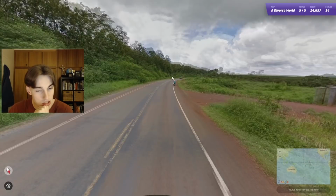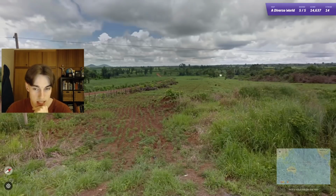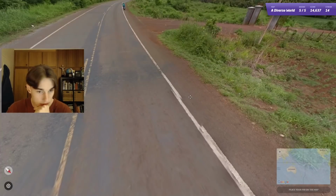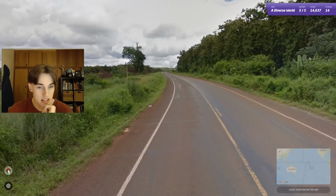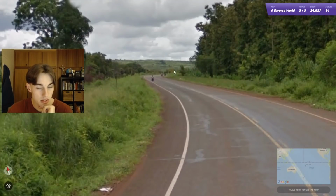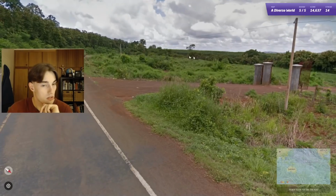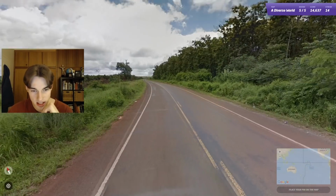So, I'm just trying to think here. There's not too much in the way of good clues, but it is hilly, so that is kind of a concern. I don't really know where to go here. No Google car whatsoever. So where would that be more typical of? Kind of drawing a blank here. Okay, we got the yellow sign system, but I'm pretty sure both countries use the yellow sign system rather than the white one. So, not easy. Definitely not easy.